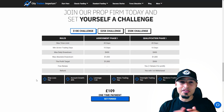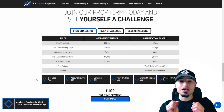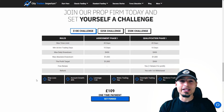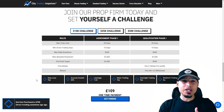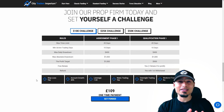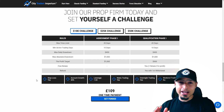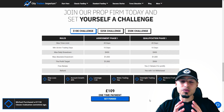So make sure that you understand this rule, because it's a little bit different than the classic and the standard funded trader program. So you must close your trades before the weekend. This program is tailored for all trading styles, scalpers, day traders, and swing traders, but you're not allowed to hold your swing trades past the weekend. So if you enter a trade on a Monday, Tuesday, or Wednesday, you need to close it by Friday, end of the day, okay? As long as you understand this, that's the most important thing.